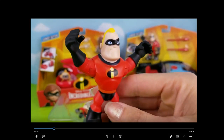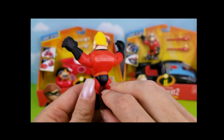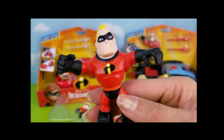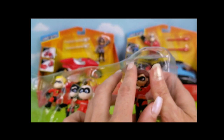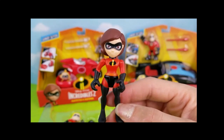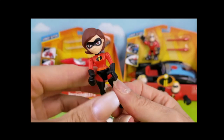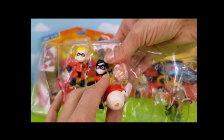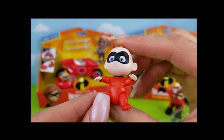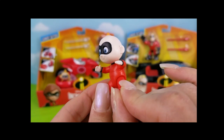Woo! The first one we got out is Mr. Incredible, the family of Supers' dad. Oh, he has such big muscles. Next up is the mom, also known as Elastigirl. Oh yeah, I love her boots and gloves. Here's little baby Jack-Jack. He has so many superpowers. It's pretty crazy how powerful this little baby is.